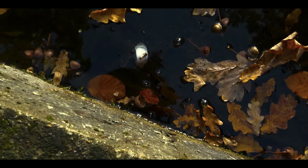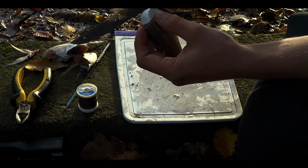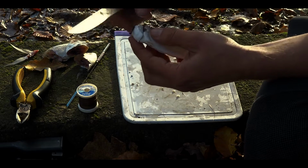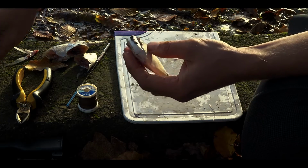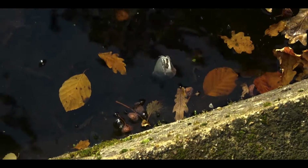What am I gonna do? Alright, trim some of the polyball off. It's absolutely amazing how much buoyancy that tiny bit of polystyrene has got. So how am I going to do this? Alright, so there's that. And there's that. Round 4. Ah, perfect.